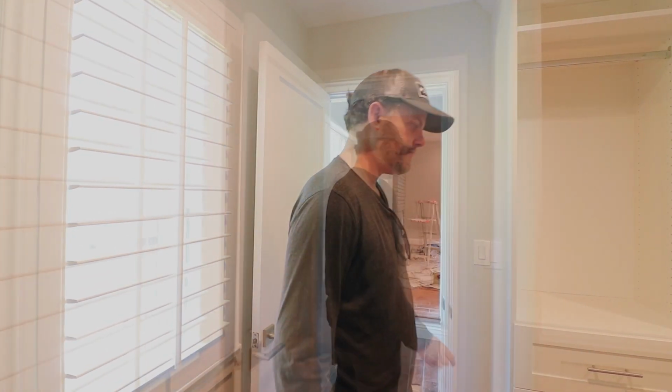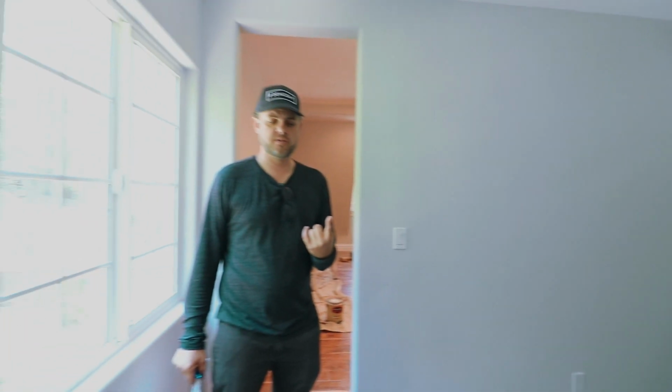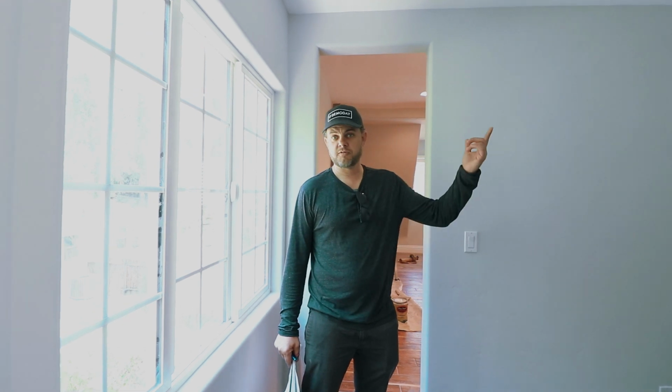So come over here. This room right here used to be a staircase going downstairs. It's a very odd staircase. They already have one staircase going to the upper floor from downstairs, so they didn't need a second one going straight into the master. It was really awkward. And so we got rid of the staircase, created this extra bonus space.